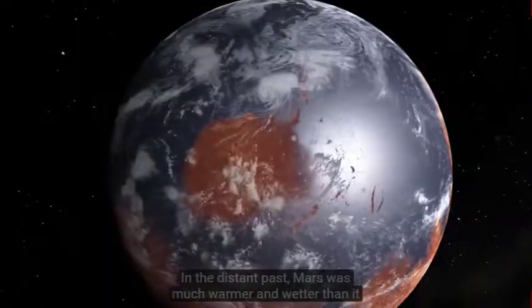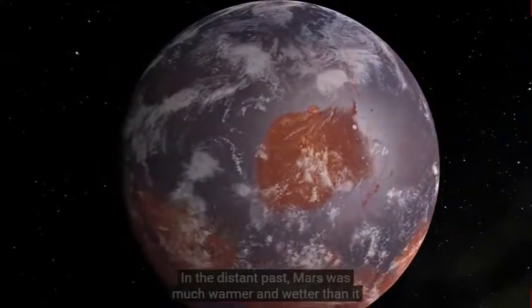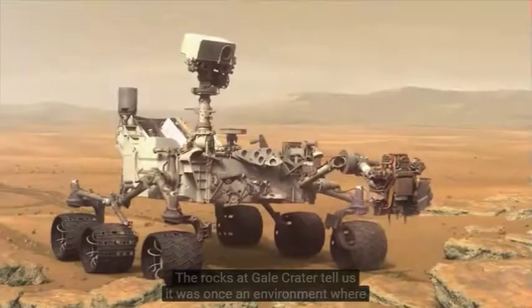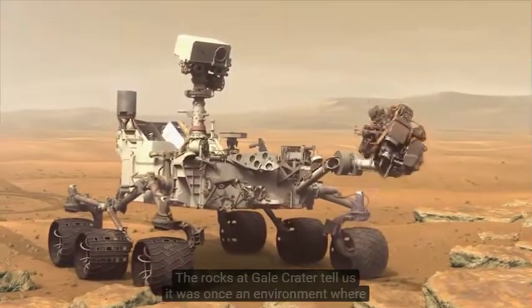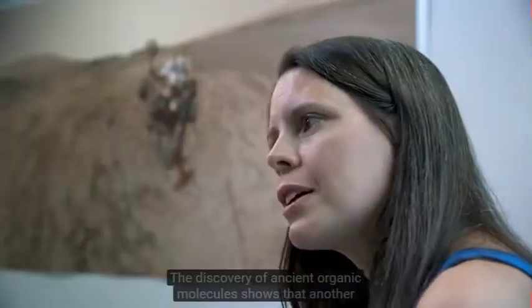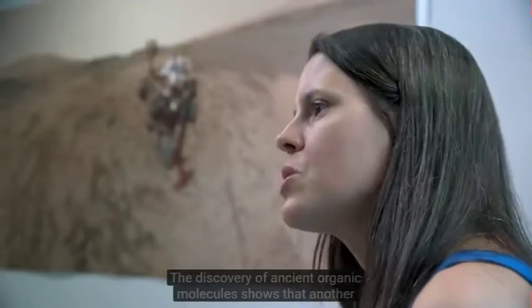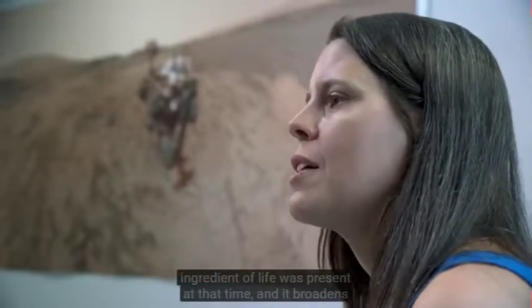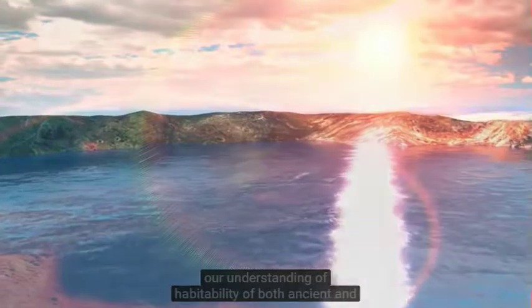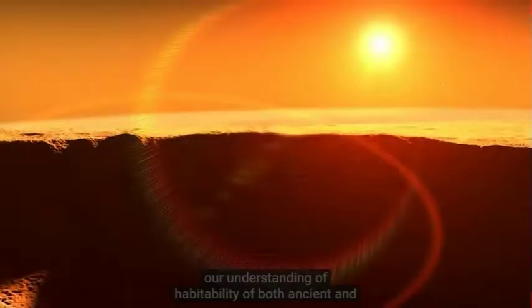In the distant past, Mars was much warmer and wetter than it is today. The rocks at Gale Crater tell us it was once an environment where life as we know it could have survived. The discovery of ancient organic molecules shows that another ingredient of life was present at that time, and it broadens our understanding of habitability of both ancient and modern Mars.